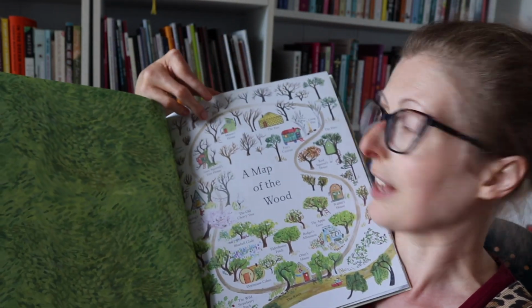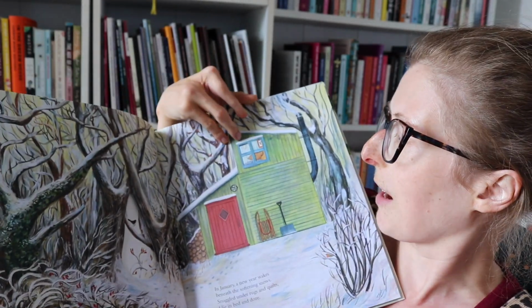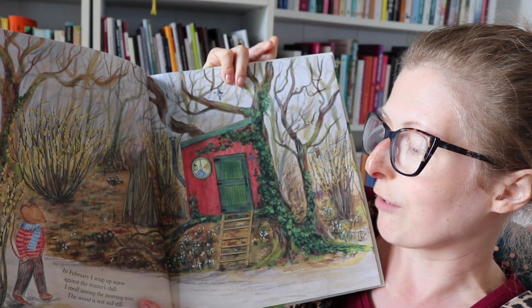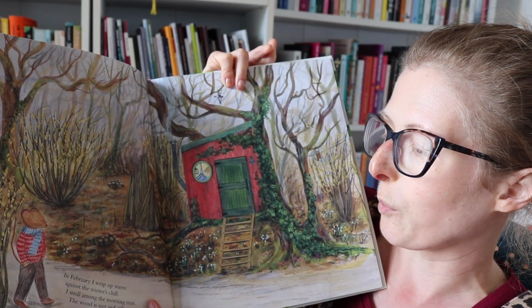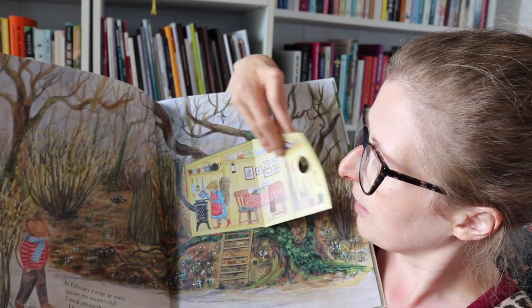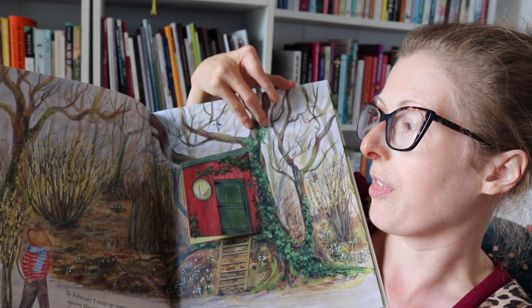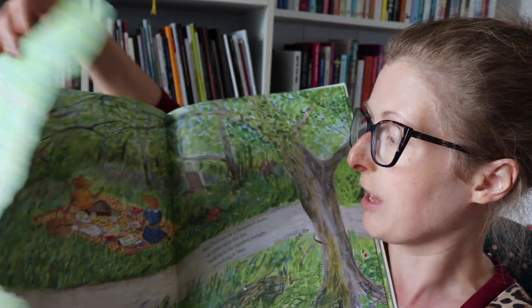It is a look at a wood and all the animals that live there, and you get shown around by a mouse. So for instance, in February, "I wrap up warm against the winter's chill. I stroll among the morning mist, the wood is wet and still." And then you see who lives here. We have a red squirrel. And so every month there is a different spread which celebrates different parts of the year.